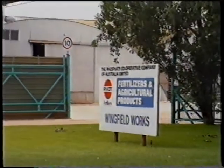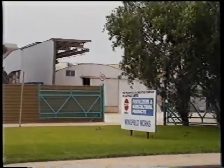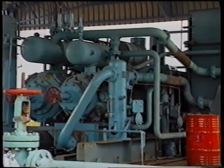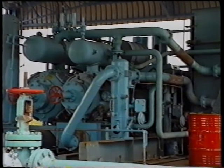But these difficulties may not have occurred in a different location. A plant like what we have here would be more suited to, say, a town that doesn't have natural gas. Maybe a big country town where all of a sudden a plant like this could set up all of their natural gas needs.